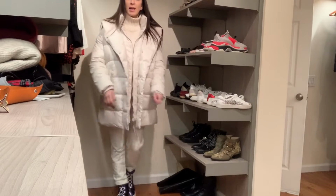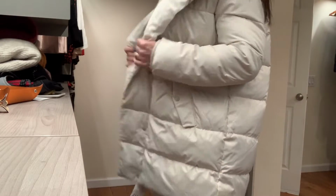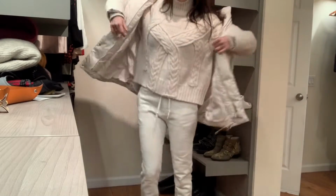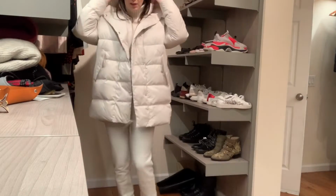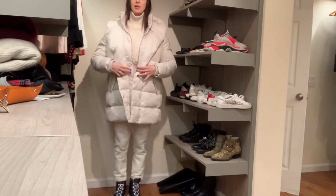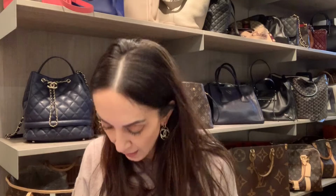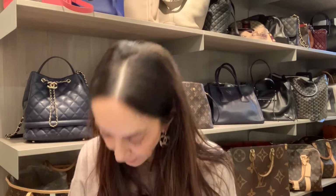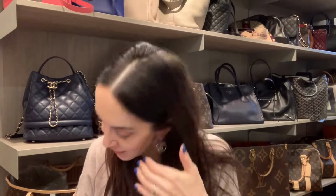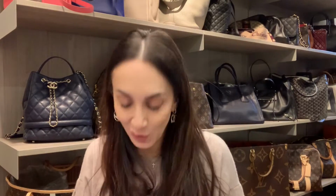You know what? I don't think I need medium, because if you put a bulky sweater underneath, it would probably be very tight. Original price was not cheap. It was like $169, but I got it on sale and I got it for $49. I think it's a pretty good deal for a coat.